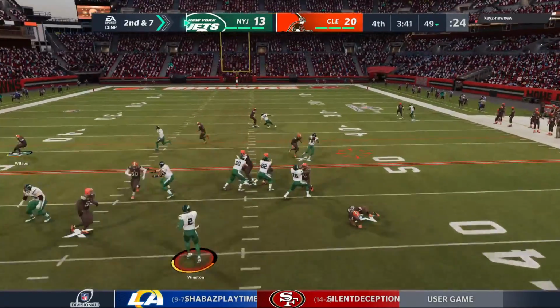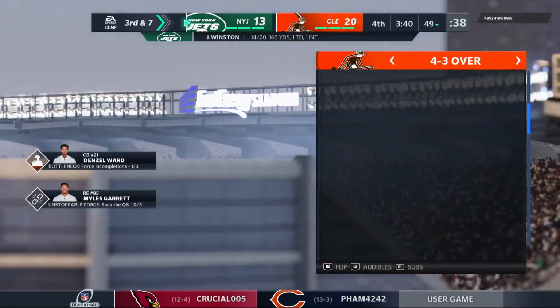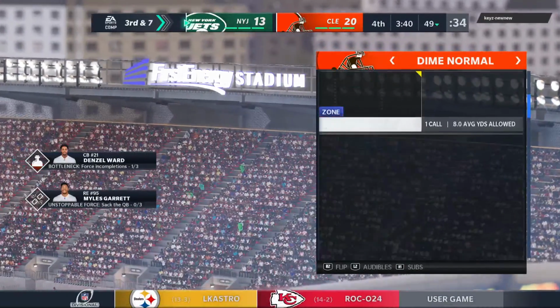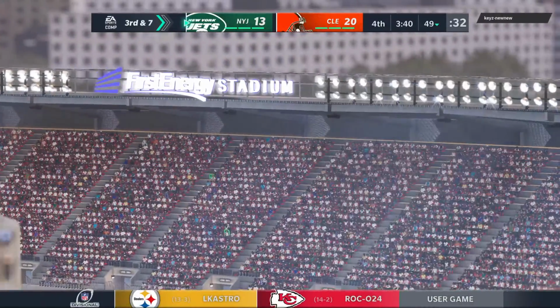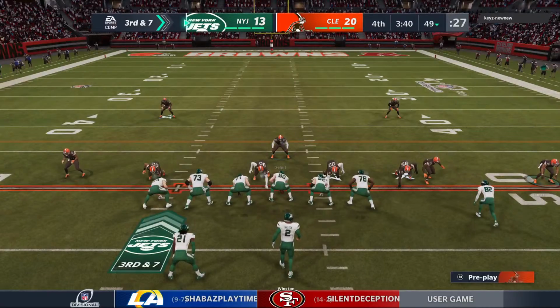Working out of the gun, Winston. And that'll be incomplete. Took a pretty good shot as he tried to pull that one in. Couldn't hang on, 3rd down. It's been clear in this matchup which side has been the more physical one. It's been this defense. And here's another example on that last play.